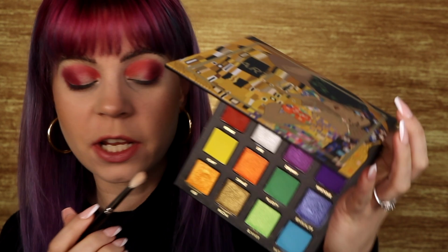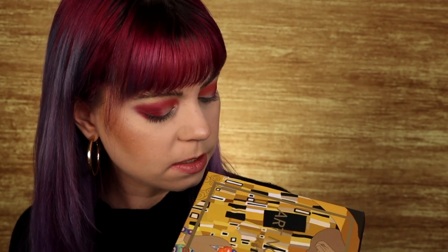I'm gonna go into the yellow shade here, which is called Climate, and I'm just gonna run that over the edge of the red shade just to get a bit of a good blend here and a gradient. I'm not expecting this to be super pigmented since I'm not putting it down as the first shade. I'm just going to use it as a blending out shade and see where we end up.